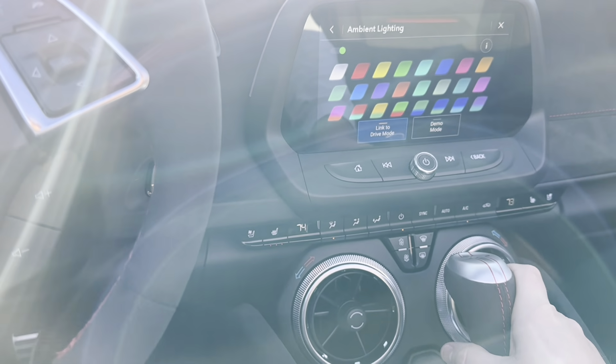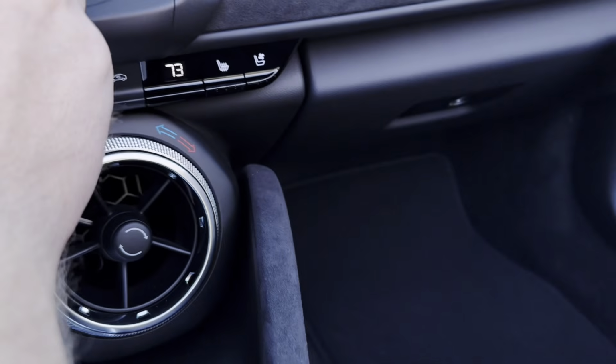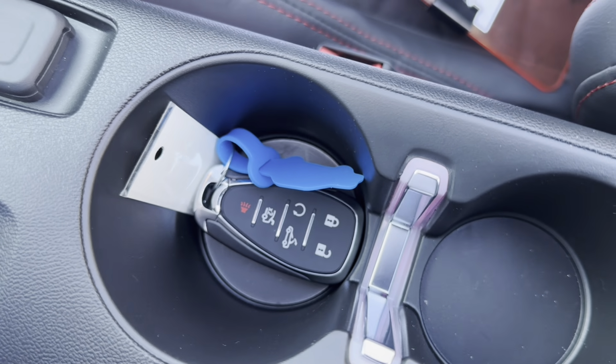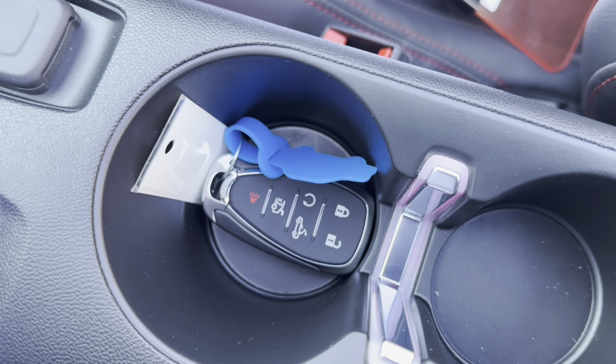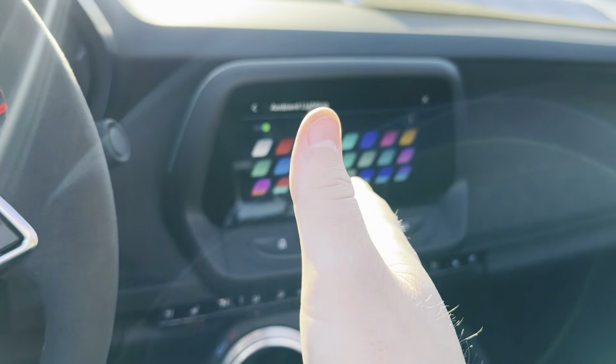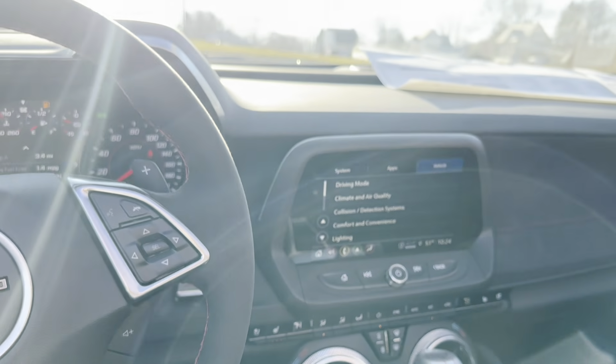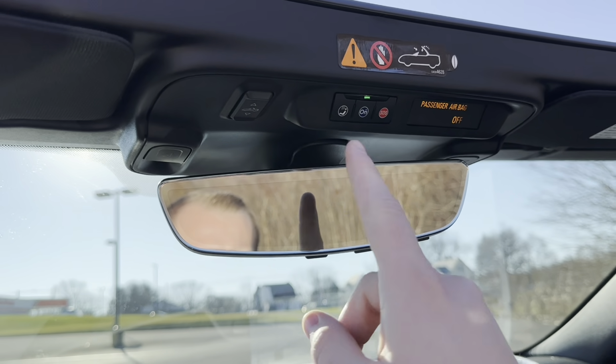If you go into settings here, you can actually change the color. So, like, once again, I don't think it's gonna let me show you. Maybe around this guy right here. Yeah, the color's not really picking up, but you can change the color and kind of personalize the vehicle however you want. So that's pretty cool. Up here you have OnStar controls.